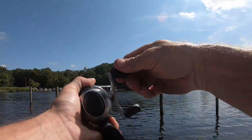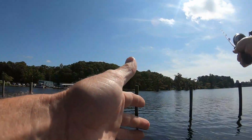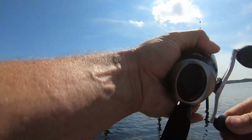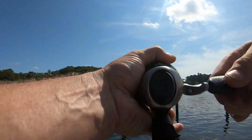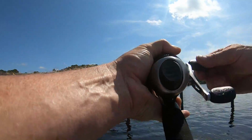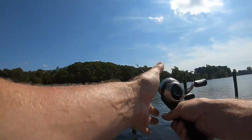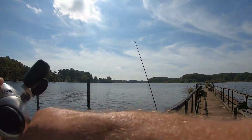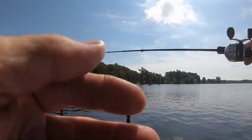Well, I just threw that right on top. I couldn't do that again if my life depended on it. But we're going to try to get it off there. If I can't, well, you can kiss this bait goodbye. Yep, she hooked right in there. That sounds about right. Yep, she is hooked for good.